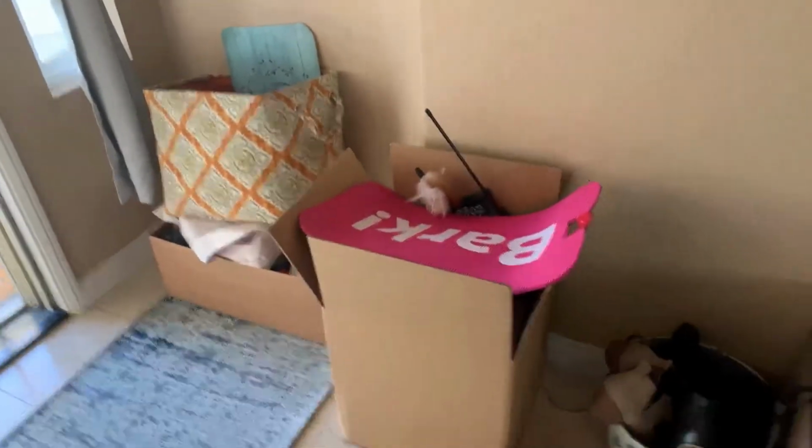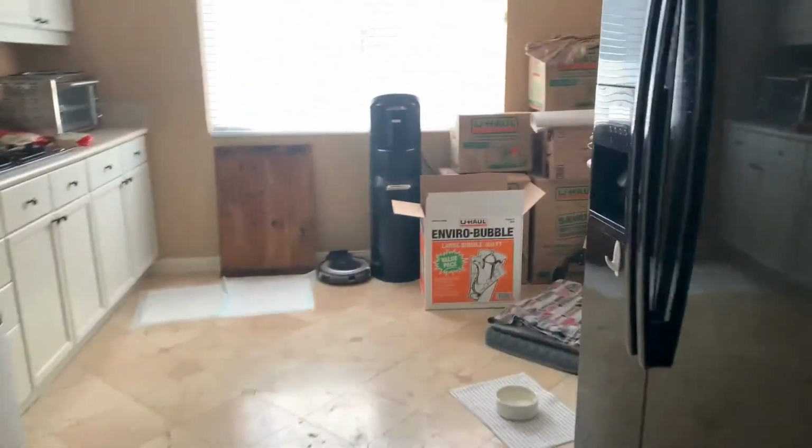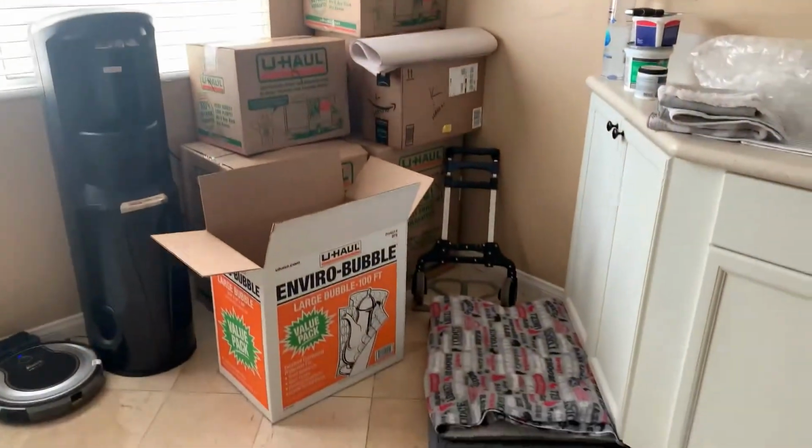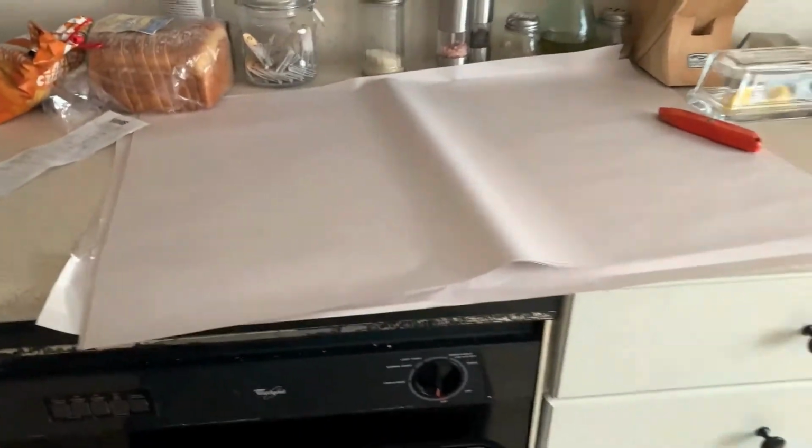They're getting full, so we're going to have to take them to donate. And then we have a few more we've started piling up in the kitchen. You can see there's bubble wrap everywhere and packing paper.